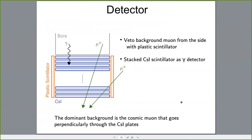Finally, I would like to mention a design of the gamma ray detector that would be used to detect these gamma ray photons from the supernova axion. So the model of the design is the following. We propose to collect the gamma ray signal by stacks of scintillation plates made of cesium iodide. And these scintillation plates are wrapped by plastic scintillator used to veto the background muons that come from the side of the detector. So the main background now is reduced to the cosmic ray muons that come directly from above.